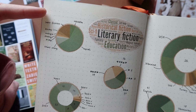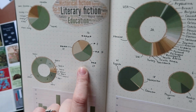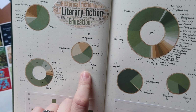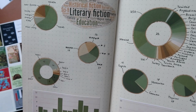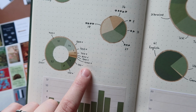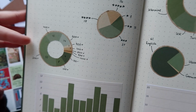Second thing that I track is the format of the book, whether it's fiction, nonfiction, novel, short story. I also track my overall star rating. Do I give it 1 star, 2, or 3? And as you can see, most of the books are 3 stars for me, so quite average, not bad. Then I track the number of pages. So it's less than 100, more than 100, and I even managed to read one book, it was It by Stephen King, that is more than 1,000 pages.